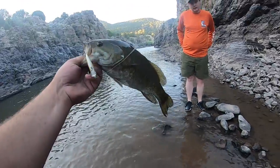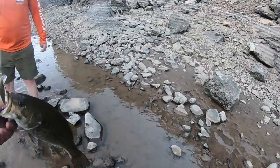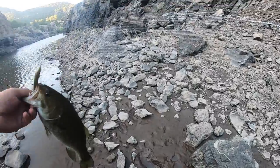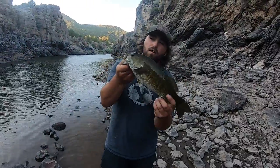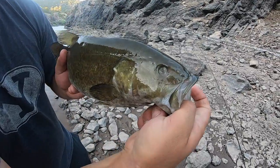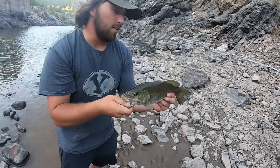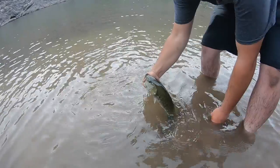Got him. Not a bad one. Second biggest one, not as big as that other one, but it's probably just under a pound or so. There we go, it's probably gonna be the last one for me. And he's actually missing an eye. So, yeah, I don't know. That's cool though. I love these fish.